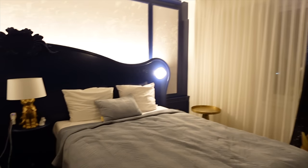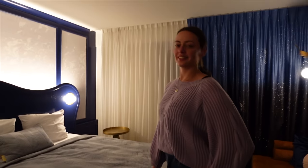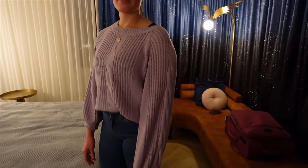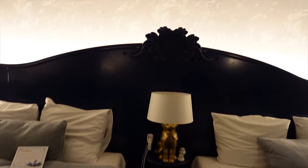And then we get to the beds, which, as I mentioned, nice and comfortable. We're both really looking forward to sleeping because we've had long travel days. I think it took both of us about 4 hours altogether, right? Kind of, maybe even a bit more, yeah. And then, oh yeah, the headboard.